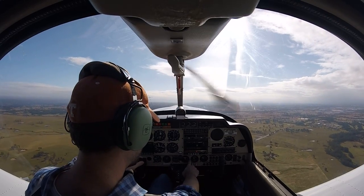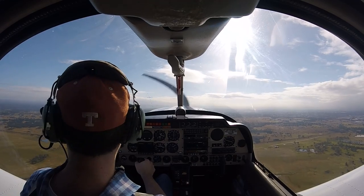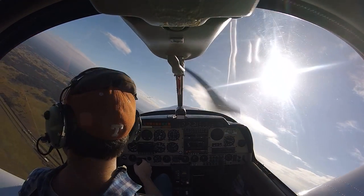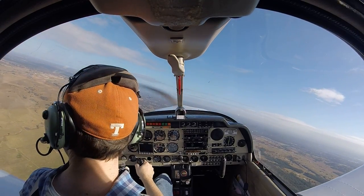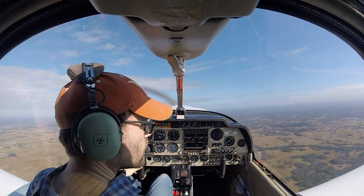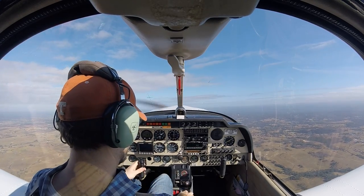Power full. Fuel pump on. Engine temperatures and pressures are green. Climb to 3500 again. Do a left hand sequence. Fuel pumps.